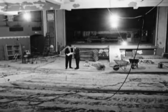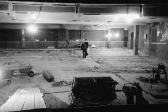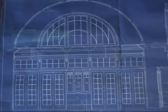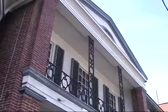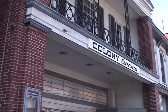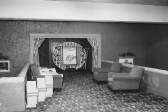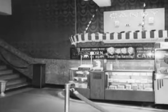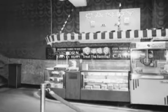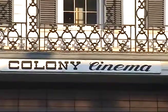In 1949, the new owners of the Hippodrome, Shea Theaters of New York, began remodeling the theater at an estimated cost of $50,000. The distinctive stone archway was replaced with a 2-story Southern colonial facade. The box office was moved to the side of the entranceway, and new carpeting, stage drapes, and other decorative improvements transformed the theater. A highly publicized contest was held to rename the theater, and on June 25, 1949, the Colony Cinema opened to the public by showing the Esther Williams musical, Neptune's Daughter.